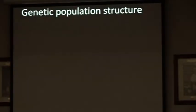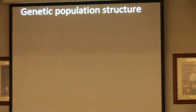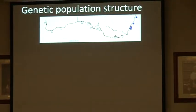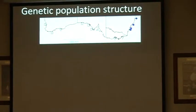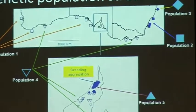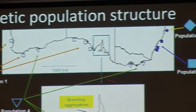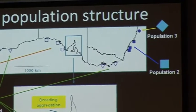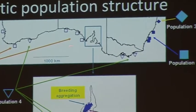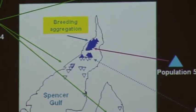And that's largely where we started looking at the genetic population structure along with a few other aspects of the biology. So we have the coastline of Australia. We found evidence not just for one large interbreeding population, but for in fact 5 different populations across the species range, with 3 of these actually occurring in South Australia. So here we have a population that's in Gulf of St Vincent and southern Spencer Gulf, another one that's in the west coast bays of South Australia, and the breeding aggregation actually being very distinct from elsewhere.